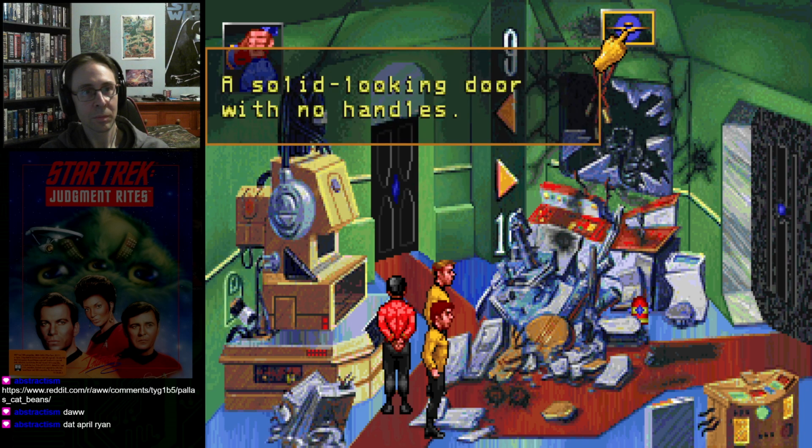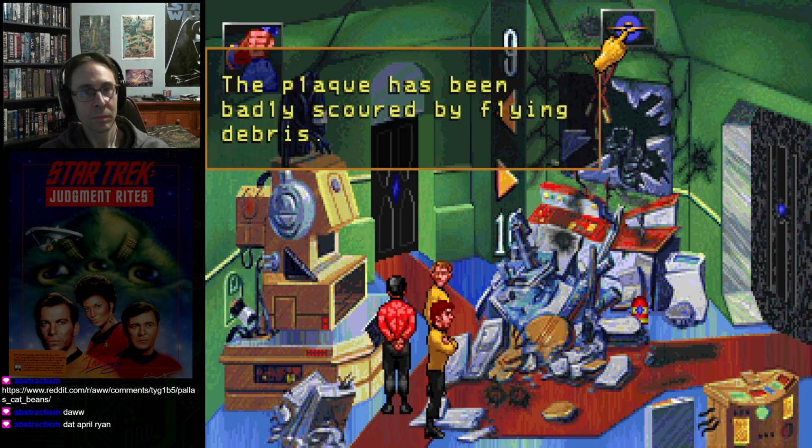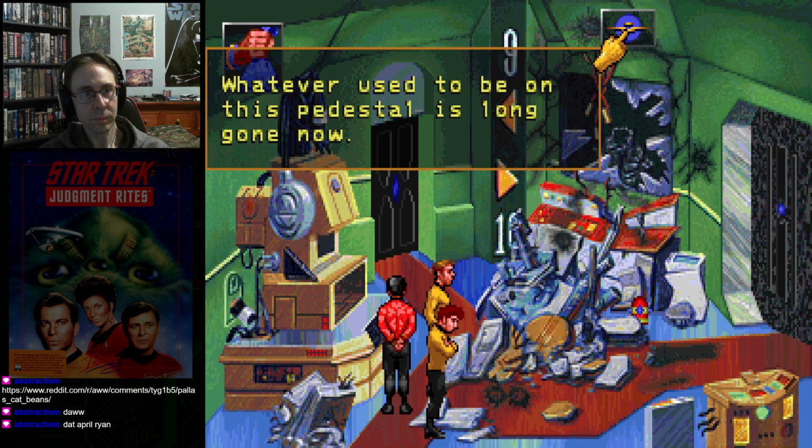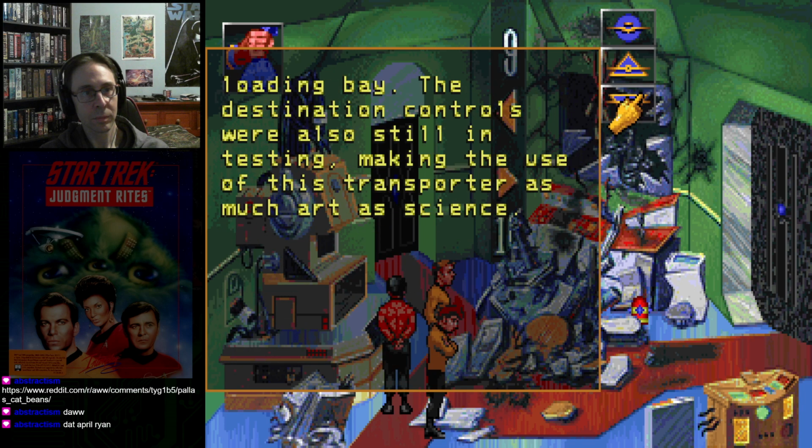A solid-looking door with no handle. A solid-looking door. The plaque has been badly scoured. Whatever used to be on the old machine, the plaque reads, an early experimental transporter. The Murnane 8 was from a time before transporters were safe for travel by living beings. Constructed to be a frequently modified testbed, the Murnane 8 had only a small loading bay. The destination controls were also still in testing, making the use of this transporter as much art as science.